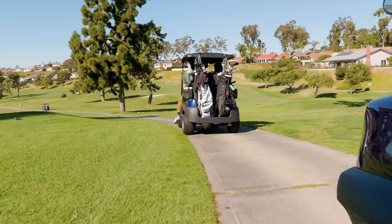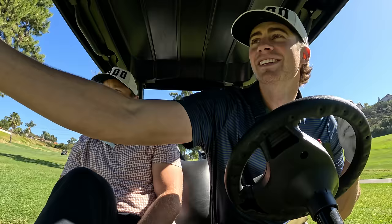I'm safe. Old people golf swings are always so consistent. Yeah, nothing but arms. They know a thing or two. They've seen a thing or two.